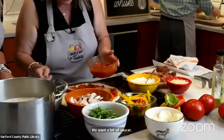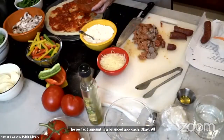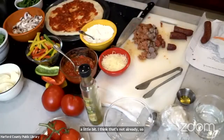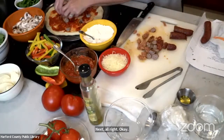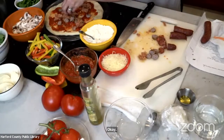Okay, all right, let's see. Think that's enough, or should we have a little bit more? I think that's enough. Alrighty. So let's add, I guess let's do sausage next. All right, so we'll do sausage. Just kind of sprinkle it on. Okay. I'm gonna add a little bit of onion. Okay. Love onion on pizza.